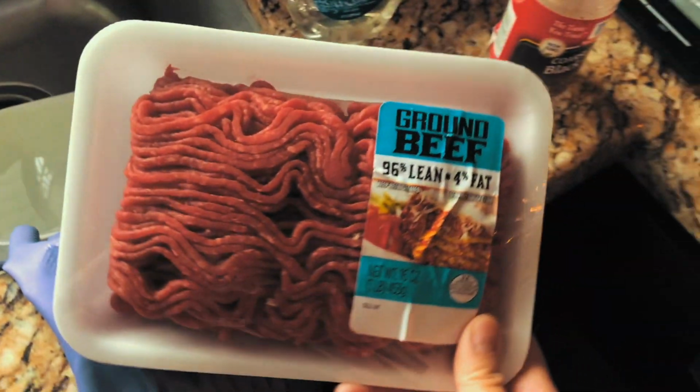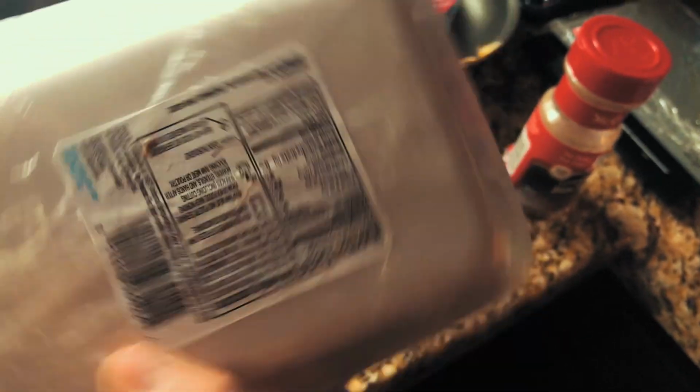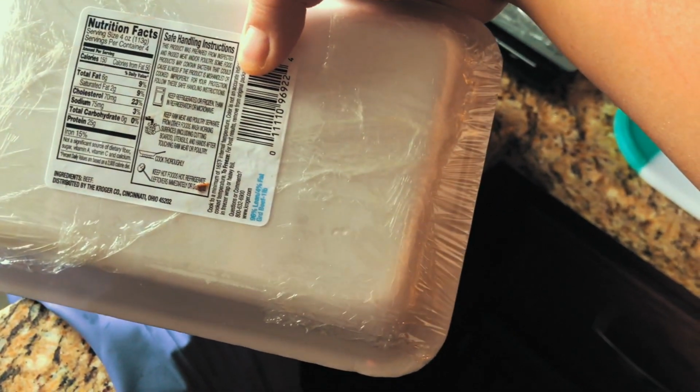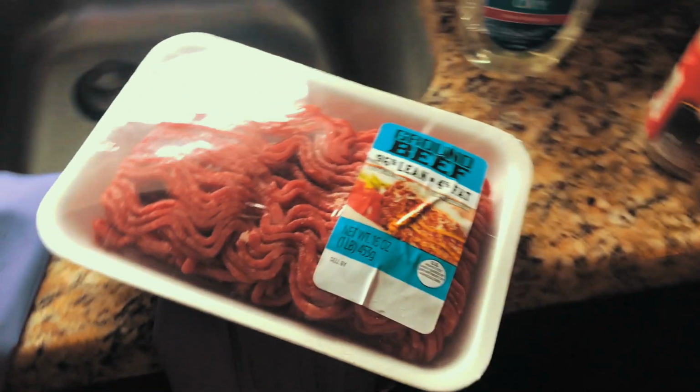Next thing I'm going to do is I got some 96 lean ground beef. Very good macros, very low on fat. For every quarter of this serving, so 4 ounces, it's 6 fat, 0 carb, 25 protein. But the tricky thing about lean beef is making it taste good.